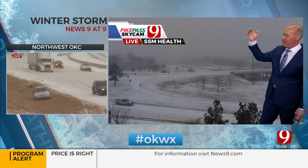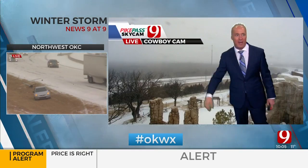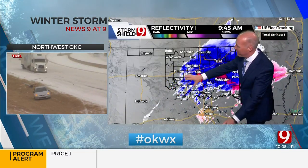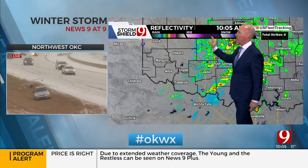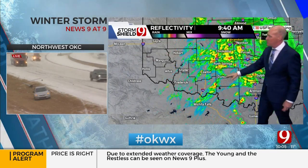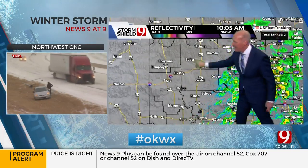Regency Cam, downtown Midwest City. You get the drill, right? There's I-44 from Cowboy Cam, and it is slow going. All right, so there's your big wave. This is wave 1, moving in, moving to the northeast, not good. And that's what I'm talking about right here. Beginning to end in Mangum and Altus, ending down there. Still some sleet in Duncan to Pauls Valley to Sulphur. Western Oklahoma, it's now ended.